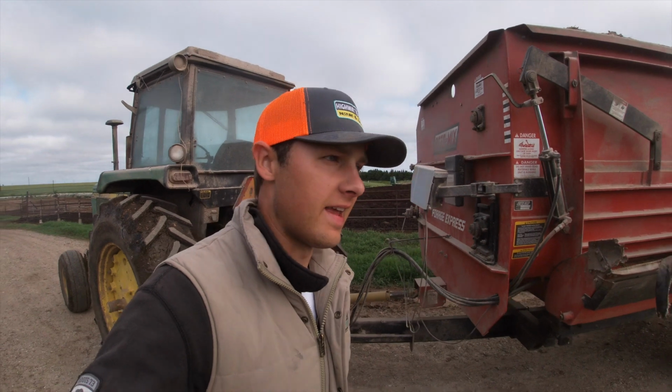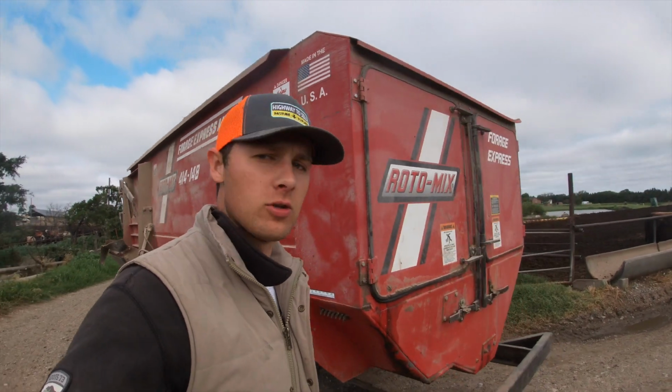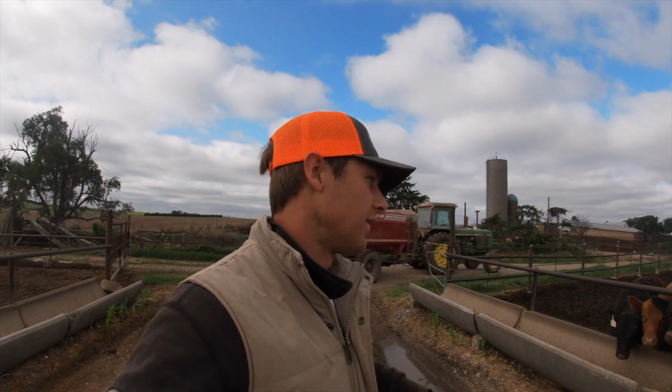All right, like every day, I started by loading up the wagon for chores. I have two loads to feed this morning. This pen, I'll show you guys this pen up here I just fed. These ones got grower 2 ration, and then the next one I'm gonna load is gonna be grower 1.